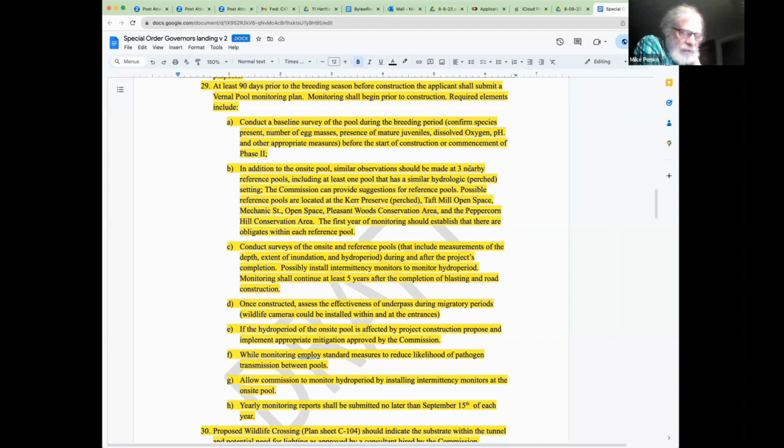The reason for doing three, and maybe I'm still not being very articulate, is that, imagine a generic case where you've got your vernal pool, which is subject to construction impacts, and you're monitoring two other pools, trying to compare what's going on with the impacted pool with two reference pools. What if one reference pool shows an impact and the other does not? The reason for asking for three is that you'd at least have a third pool, which would be the arbiter between the other two pools.